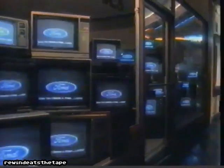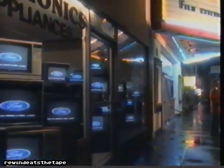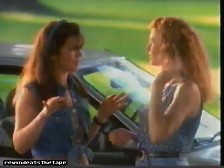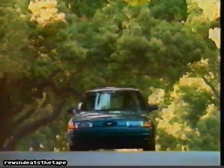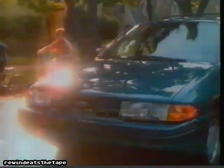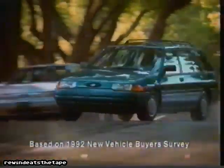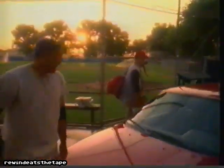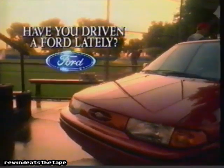At Ford, we know the most effective advertising doesn't come over the airwaves. It comes over the back fence, or a cup of coffee, when friends and neighbors share stories about things they like. Friends telling friends how much they like their Ford Escort helped make Escort America's best-selling small car, and the small car with the most repeat buyers. Advertising like that can't be bought. It has to be earned. Ford Escort. Have you driven a Ford lately?